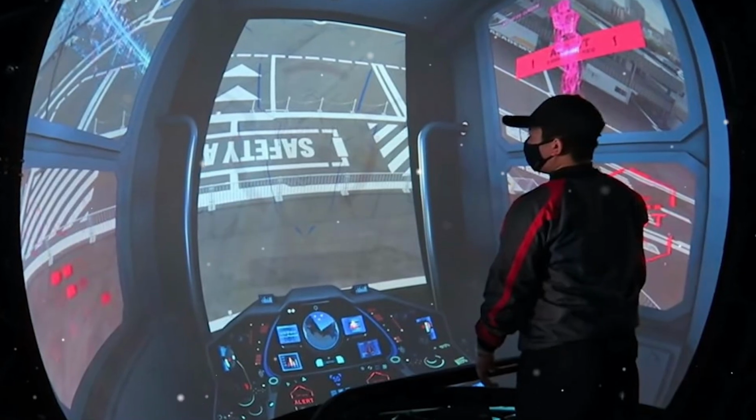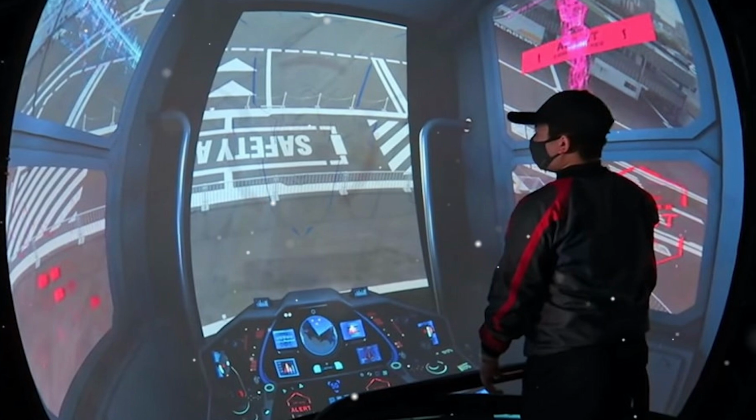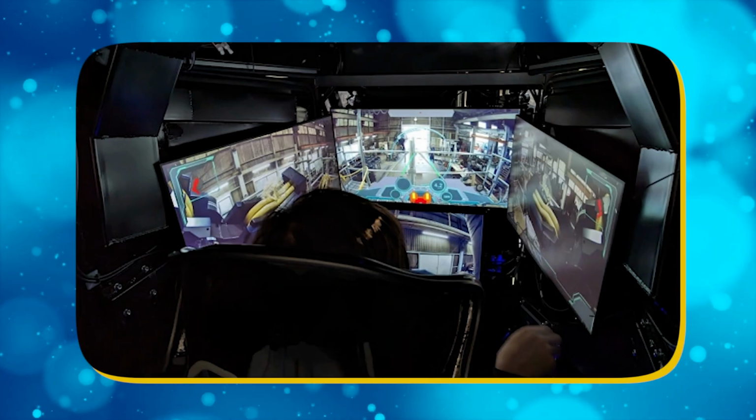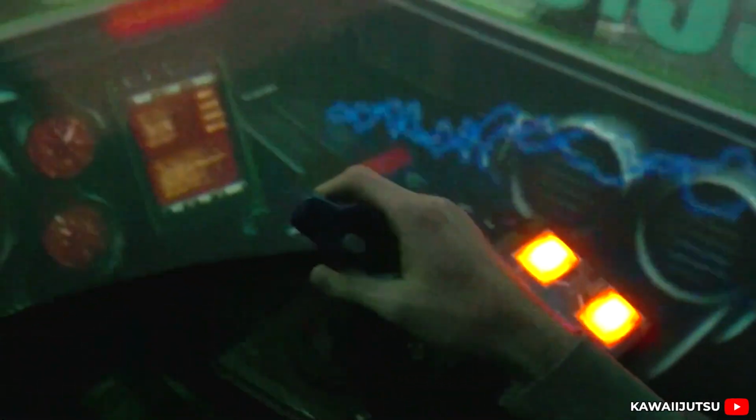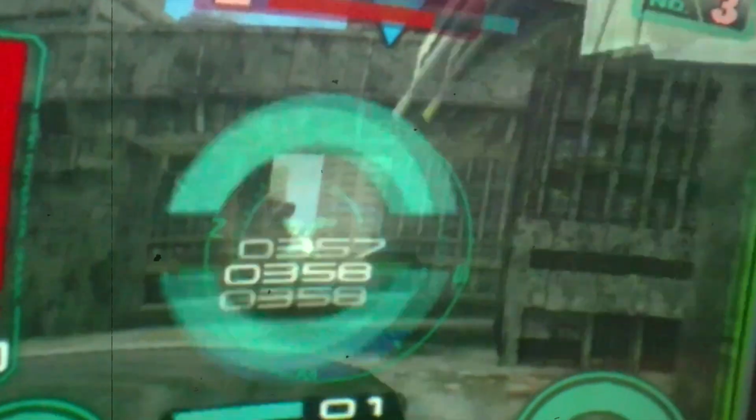Gundam Factory built VR simulators where pilots stepped into mock cockpits. These rigs used motion seats, wraparound screens, and haptic vests to mimic the feel of real weight. Pilots gripped joysticks to swing arms and pushed pedals to move legs. When a virtual limb hit an obstacle, the vest rumbled, and screens showed sparks.